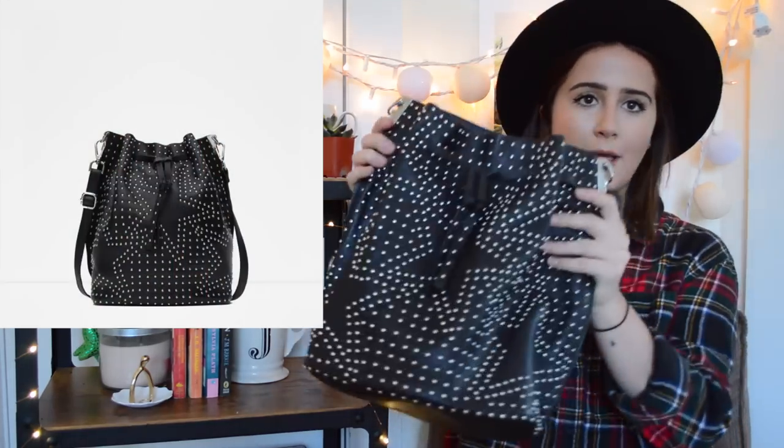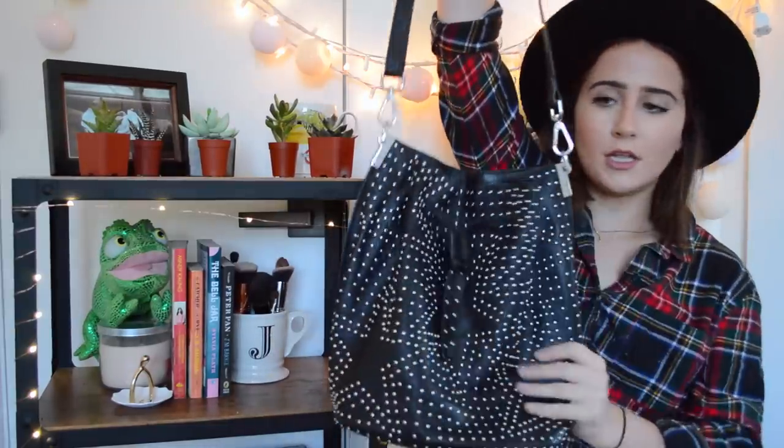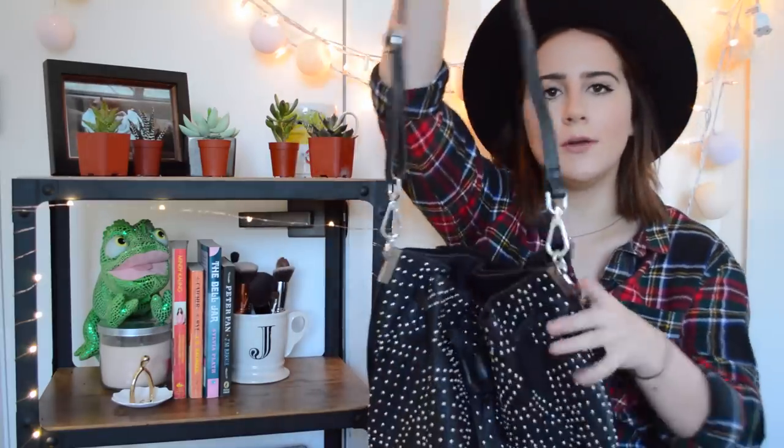I believe they retail for $89, but they're definitely going to be my fall go-to shoe. Another thing that I bought from Zara and that I've been loving recently is this bucket bag. It has a star-studded print on it, and I also think it kind of looks like Saint Laurent, but I don't know, you tell me. It has a long strap and this drawstring. It fits a ton, which I love.